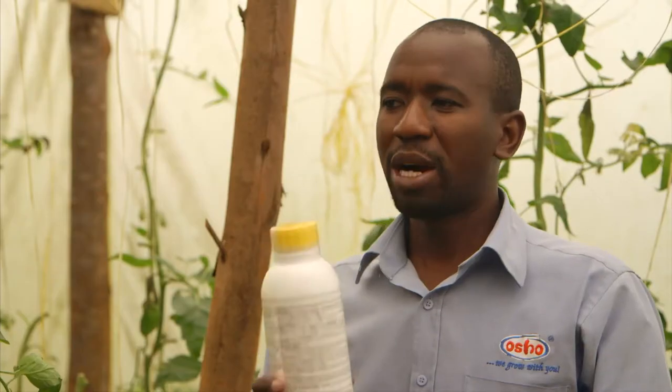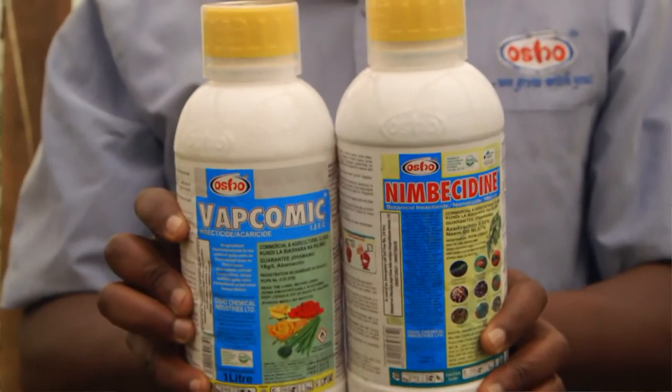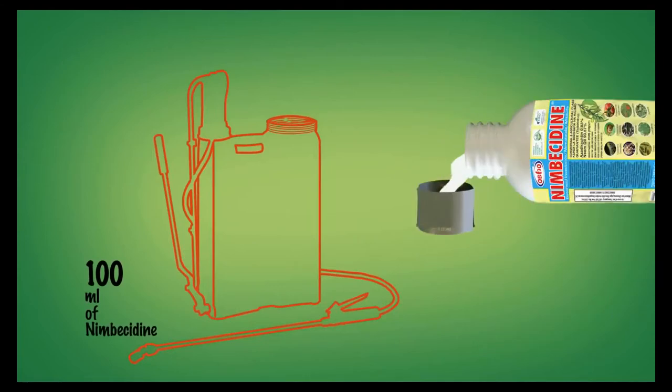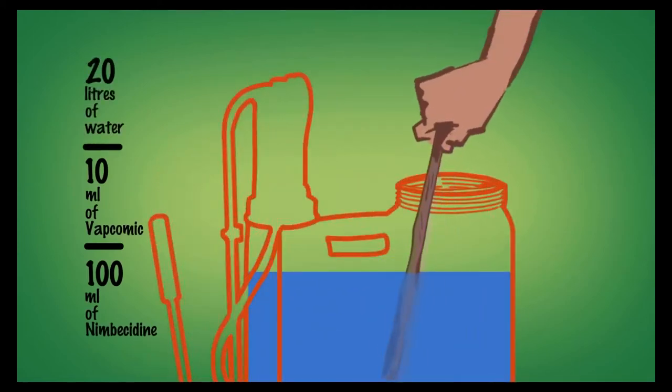The other problem we have in the farm is the Tuta absoluta. It's the tomato leaf moth. The pest is so dangerous, it can cause 100% loss of the crop. So we have a product we call Vap Comic. Add 100 milliliters of Nimbecidin and 10 milliliters of Vap Comic into a knapsack. Fill the knapsack with 20 liters of water, mix and use as a foliar spray. Spray once every 14 days.